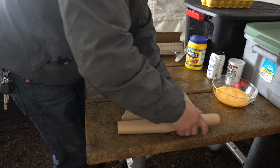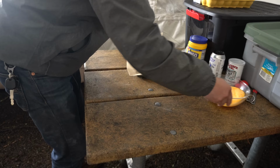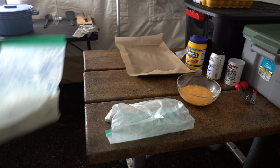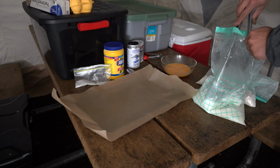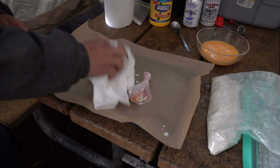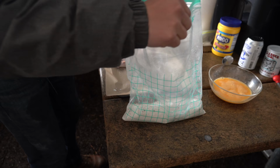Just gonna line this baking tray with some parchment paper. Some egg wash, flour batter, and our chicken. We are going to take the chicken and just place it right there. Salt these guys up a bit. This is the flour mix with all the seasonings that we prepared earlier.